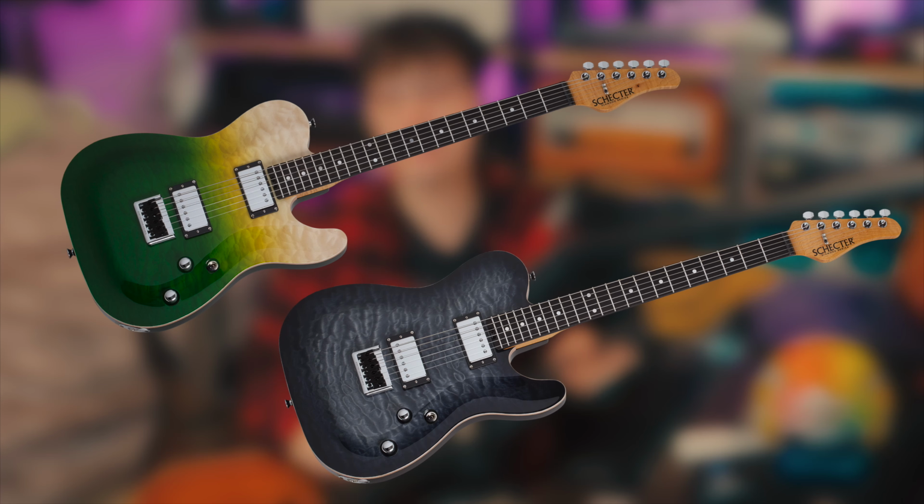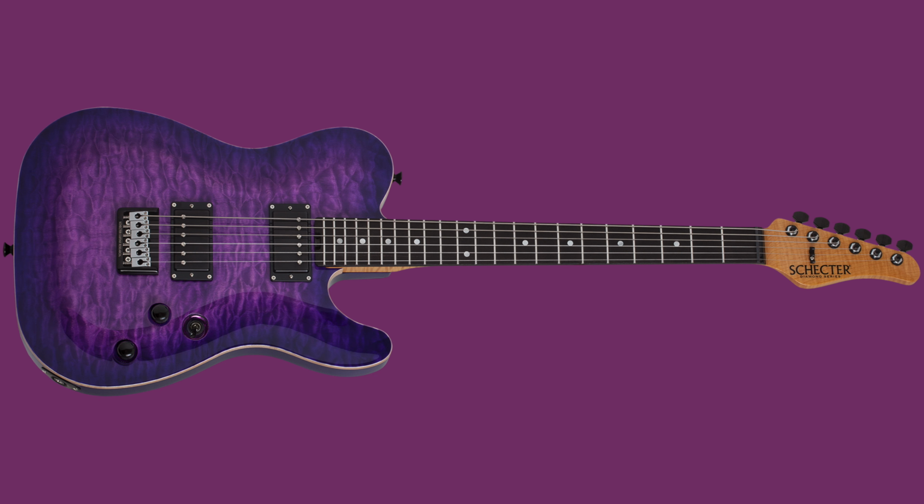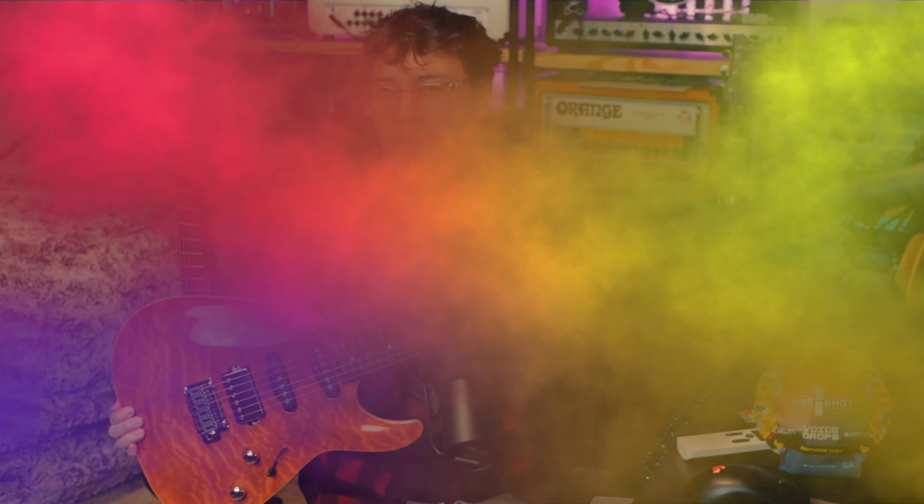And actually, since the California Classic launched, they followed it up with the PT Classic. Pretty much the same specs except dual humbucker, and they've got one in purple, which looks absolutely dope. But everything that I'm saying here will be pretty much applicable to that model as well.